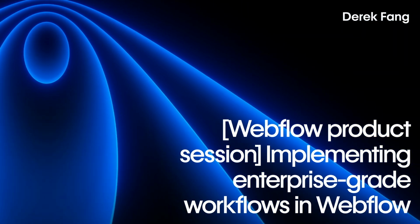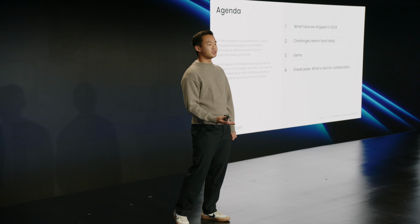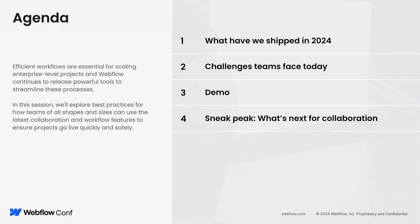Today, we're going to talk about collaboration and how enterprise teams can work together more efficiently in Webflow. We're going to see all the great collaboration features that our team has shipped this year, challenges we see customers face as they scale, a demo of what their lives could be like on Webflow, and if we have time, we'll dive into a sneak peek of what our teams are cooking up in the future.